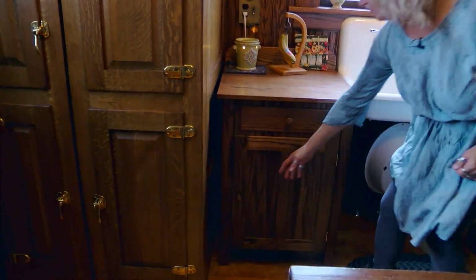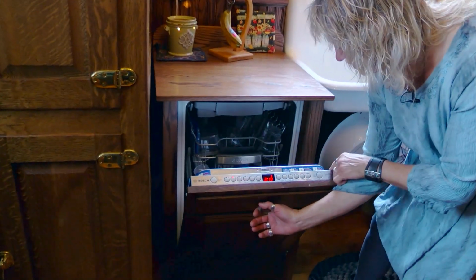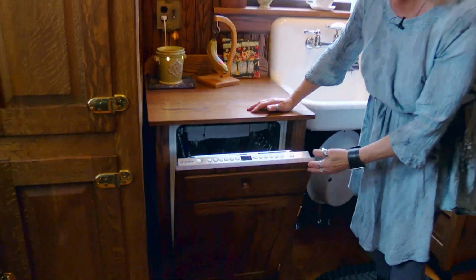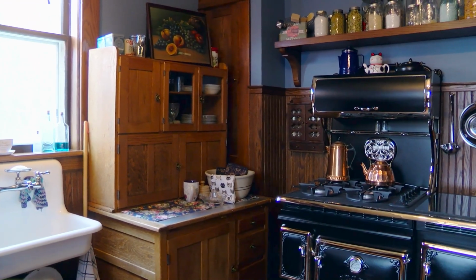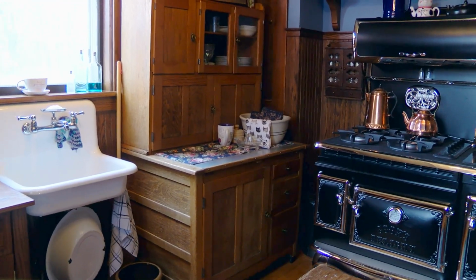Can I just show? Nope, I have to do it this way. That's right, it comes down, right? Yep. Look at that. Dirty dishes. A modern dishwasher behind that. Isn't that something? I just think that's incredible. And to the right is a Hoosier cabinet from 1907 or 1908, which was popular back then because they didn't have the modern cupboards that we have today. Right. Yeah, I do see those, and I think they're so remarkable. There was like a flour sifter and all that sort of thing in there.